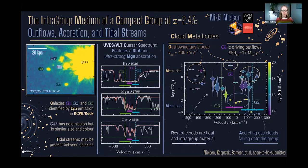All right. Hi, everyone. I'm Nikki Nielsen, and I'm a postdoc at Swinburne. So today I just wanted to highlight some new results from our soon-to-be submitted paper, looking at the intergroup medium of a compact group of galaxies at redshift 2.4. So we used the Keck Cosmic Web Imager to identify 4 galaxies in this compact group via their Lyman alpha emission. So these galaxies are about 30 kiloparsecs away from each other and about 30 kiloparsecs away from a background quasar. And the quasar spectrum features both a DLA and some rare ultra-strong magnesium-2 absorption, both of which are associated with this group of galaxies.